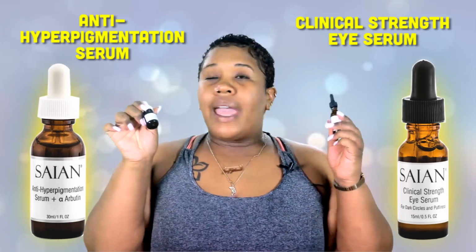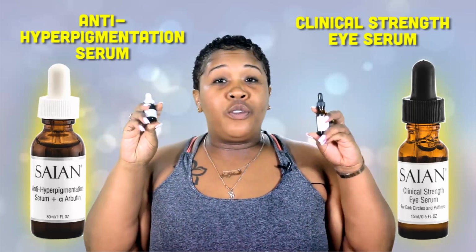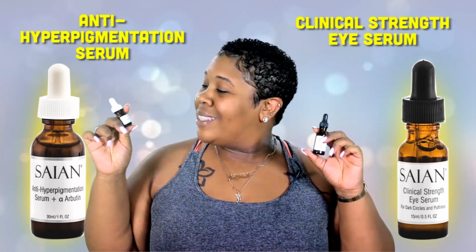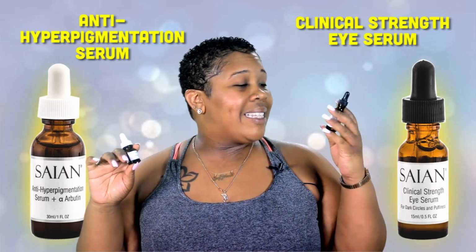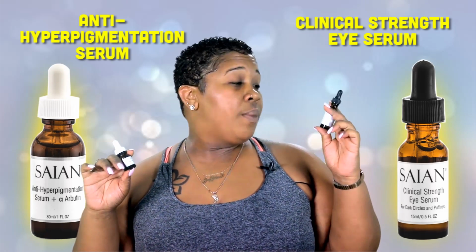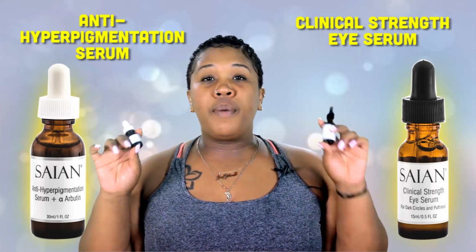So the next products that I'm going to be reviewing from Saian Skincare are the serums. They have several, but these are my two favorite. This one here is the anti-hyperpigmentation serum, and this one is a clinical strength eye serum. It's for dark circles and puffiness.